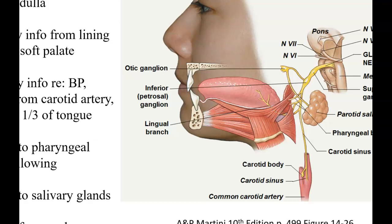We as physical therapists and physical therapist assistants need to know whether our patient's on swallowing precautions, whether they're on thickened liquids, because they're very good about asking us for a glass of water when they know they can't have one. So we need to know what the precautions are for our patients.